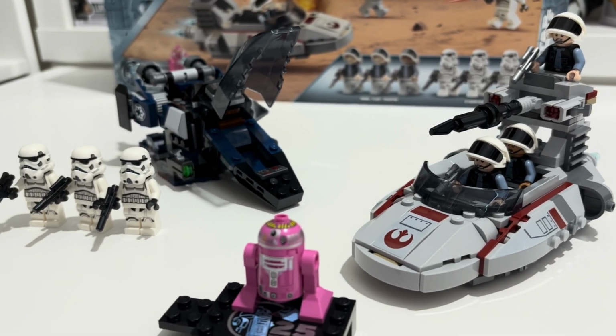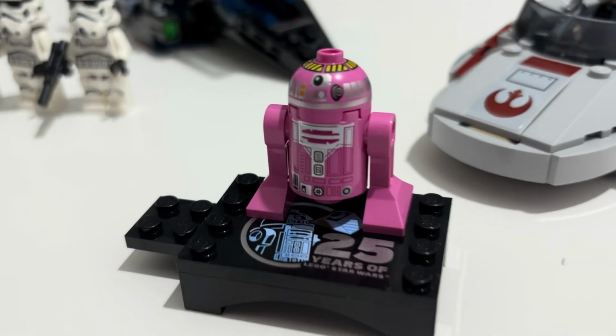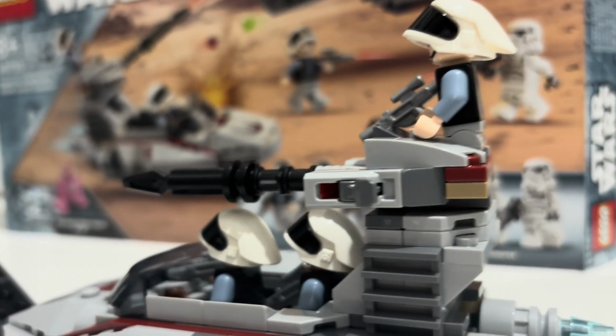price. It comes in at the same kind of price point as that Nod battle pack from 2007, the Alliance Troopers versus Stormtroopers with a little gunship in, and you also got that KTQT figure in there as well. So it comes in at that kind of price for that battle pack, and I just think they've completely missed the mark. This is incredibly expensive.